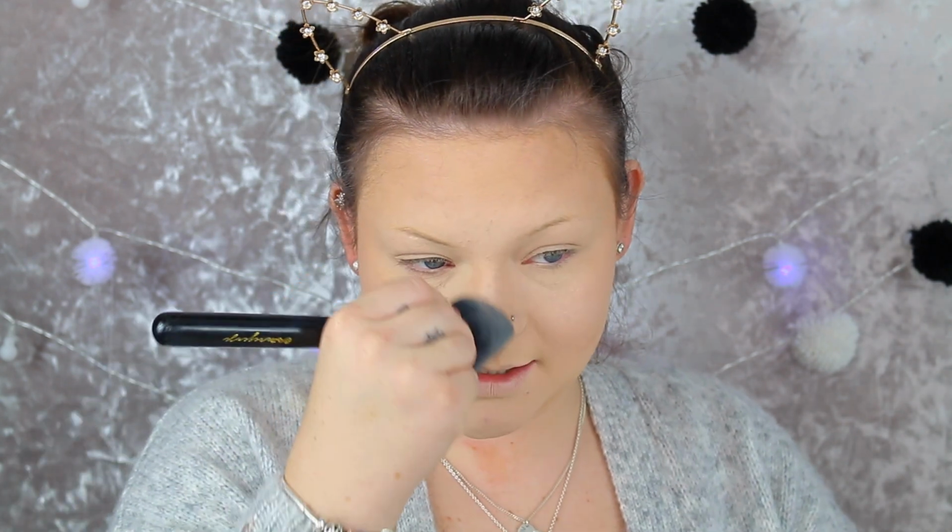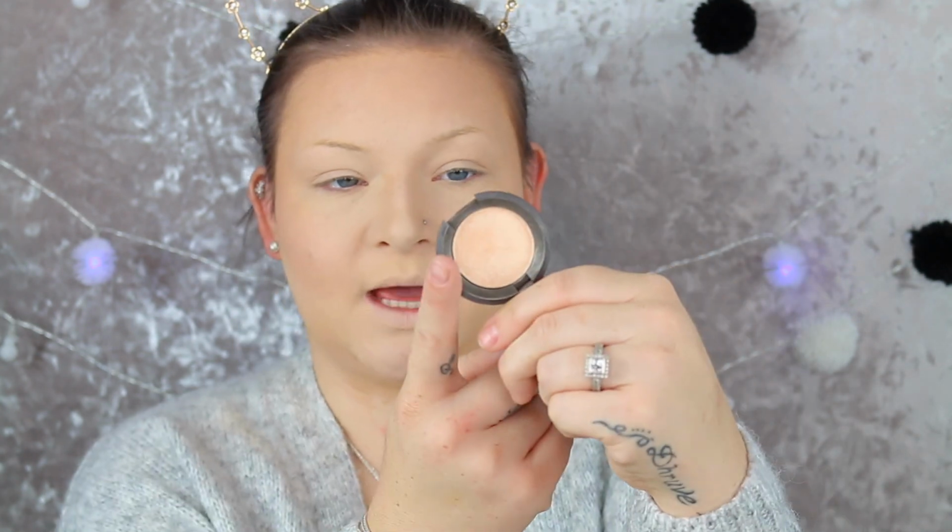And I really, really love doing this. Like, literally, as you can see, it makes you look so glowy from within. So next I'm going to take Moonstone from BECCA. And I take this on a Real Techniques setting brush, which is very small and it's perfect for highlighter. So that's what I use it for.